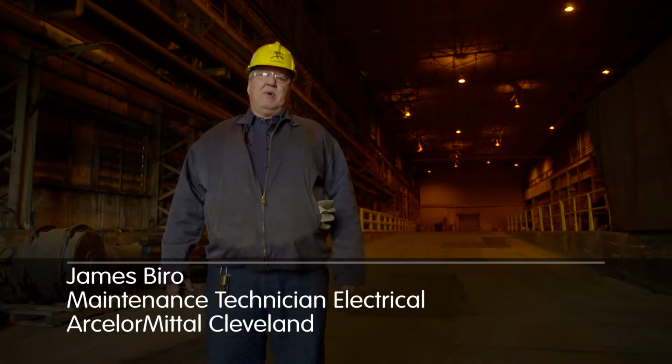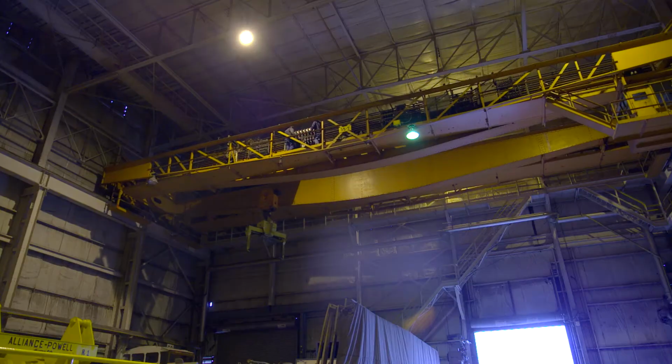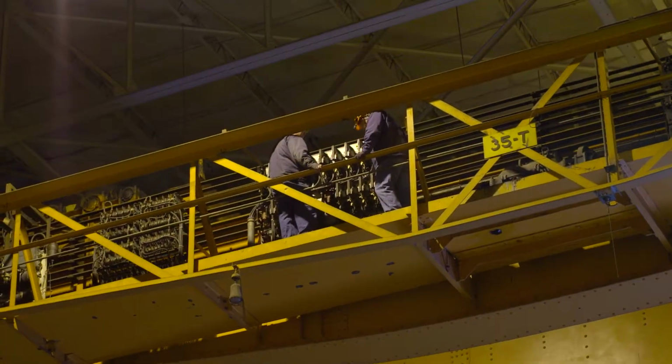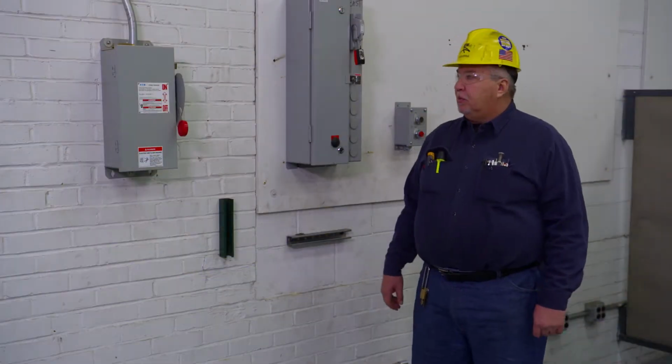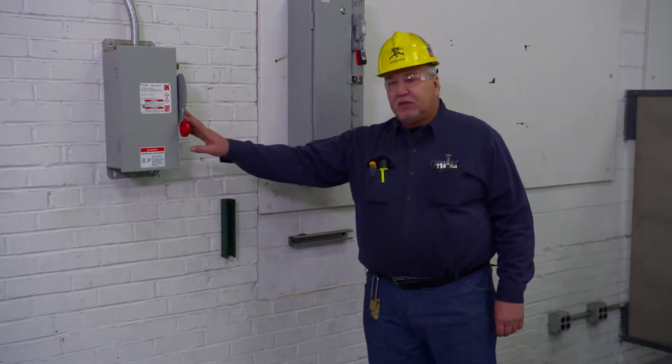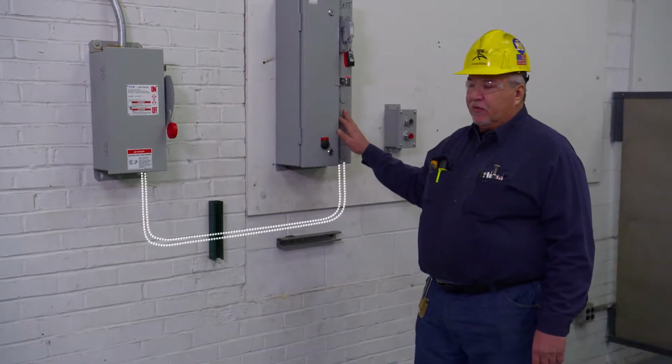My name is James Biro, and I'm an MTE at ArcelorMittal Cleveland. My jobs are different every day. I go to different places, different buildings. Every day is a new adventure. This morning, our job was to connect the 3/4 inch rigid conduit from this disconnect switch to the starter for the motor.